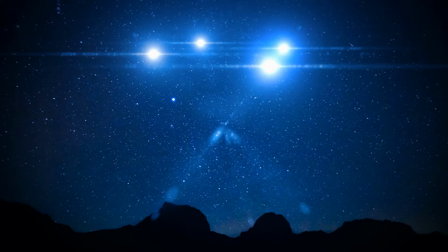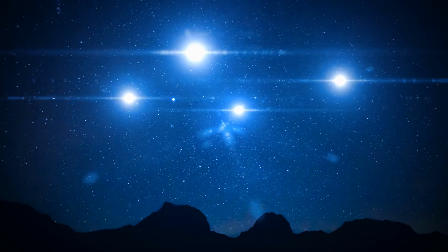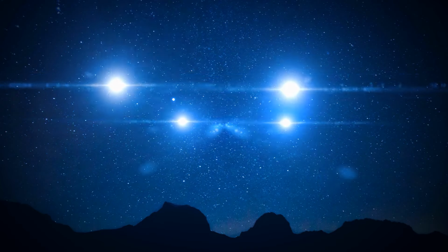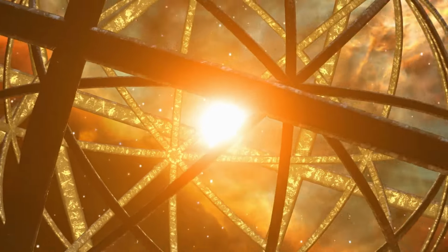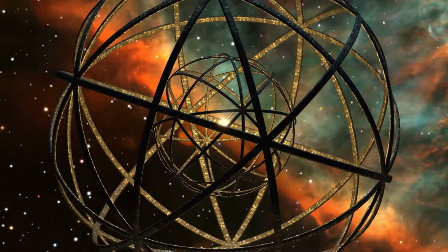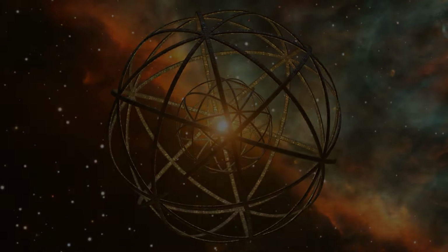Moreover, the vast distances between stars mean that signals from alien civilizations could be diluted or drowned out by background noise before they reach us. The search for alien life might require entirely new strategies, such as looking for unusual energy signatures or megascale structures like Dyson spheres, hypothetical megastructures built around stars to harness energy.